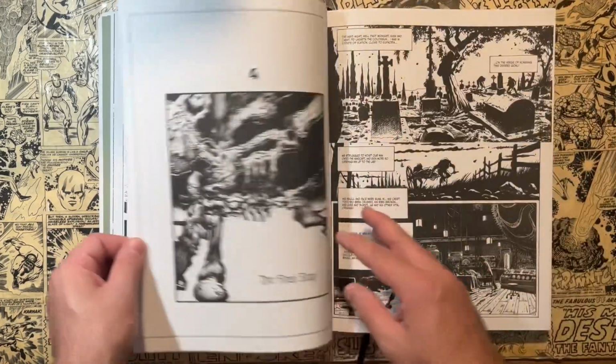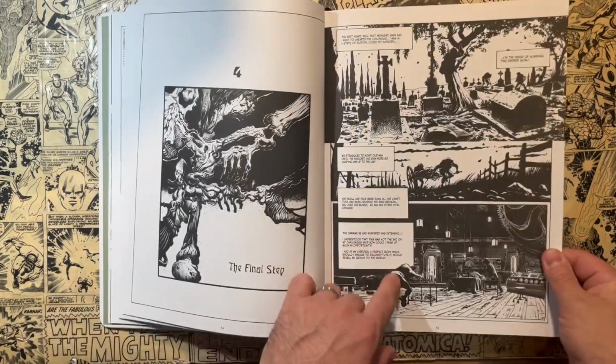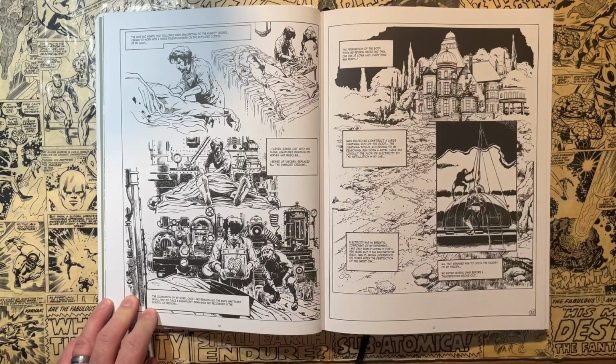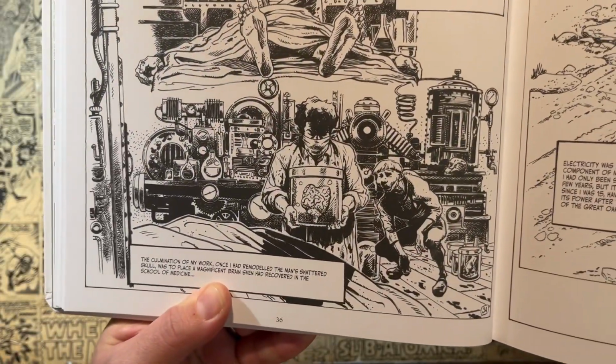But so at first you get Dr. Frankenstein, who's trying to find a way to reanimate a corpse. He has his assistant, just like in all other ways of telling the same story. Like, look at this tech in the background here. It's just absolutely brilliant artwork.